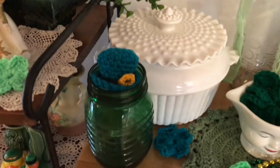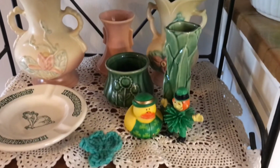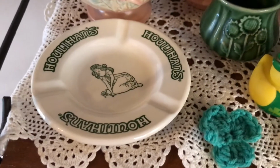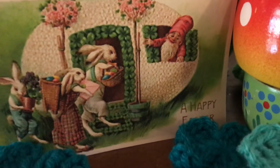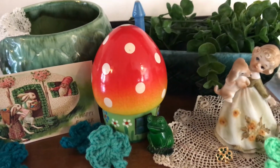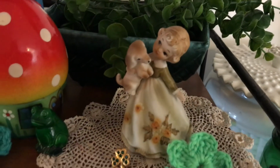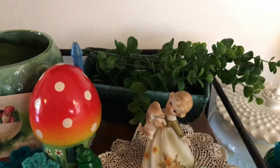Just some more greenery, another little leprechaun hat that I crocheted. Some little leprechaun guys. Ashtray. This is an Easter card, actually, but it has little shamrocks on it and little elves. And I thought it kind of looked more like St. Patrick's Day, so I put that in there. My little toadstool, the little frog. Another girl who I thought fit in good for St. Patrick's Day, with some more shamrocks and lace, some faux greenery.